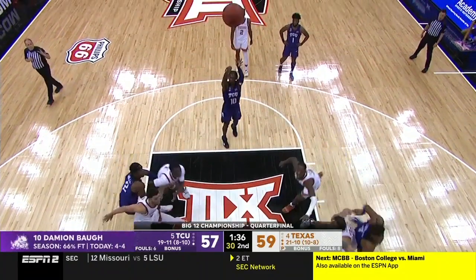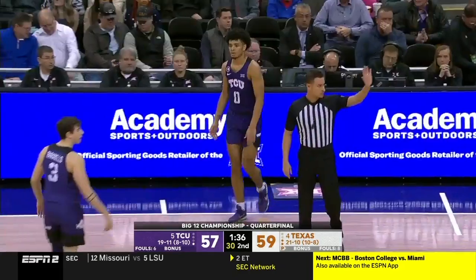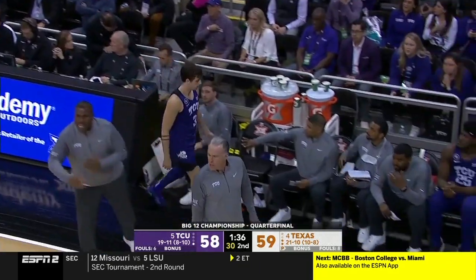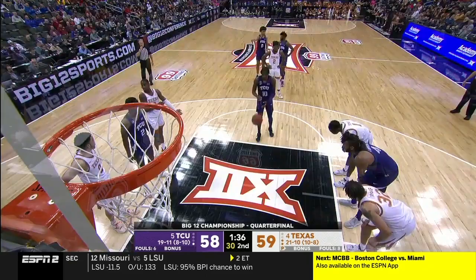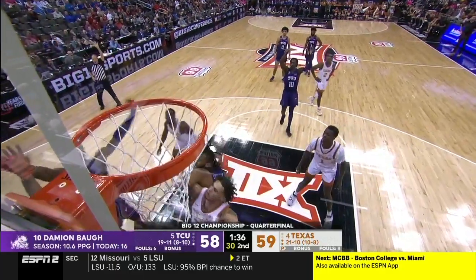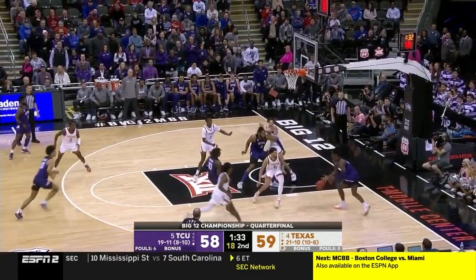Now, TCU was a 68% free throw shooting team during the regular season, one of the worst in the Big 12. But in their last three games, Chris, they've upped that to 83% from the free throw line. So far today, they are 13 for 20. And Damian Baugh 5 for 5. Make it 5 for 6, but he gets it back on the tap back.